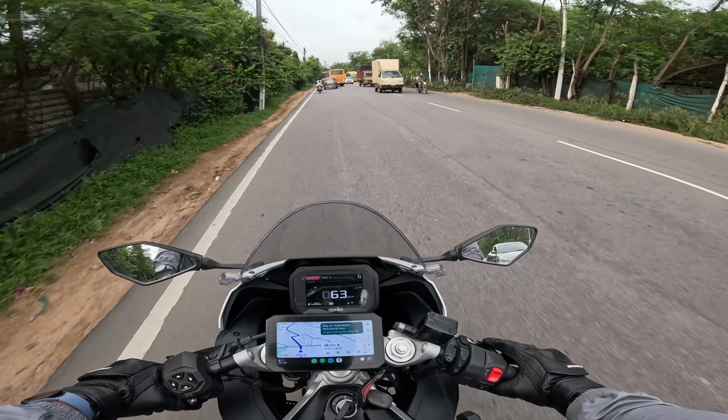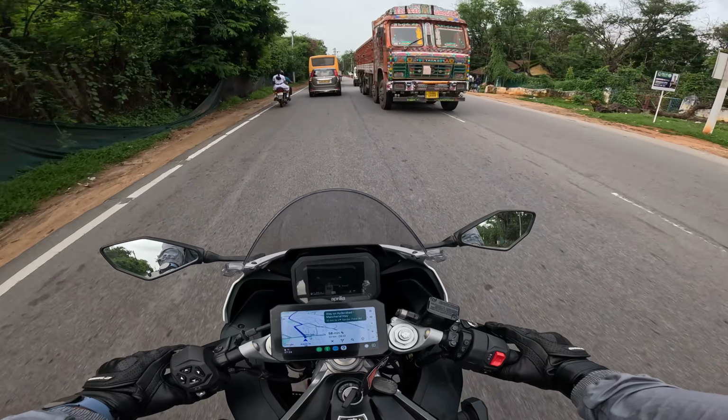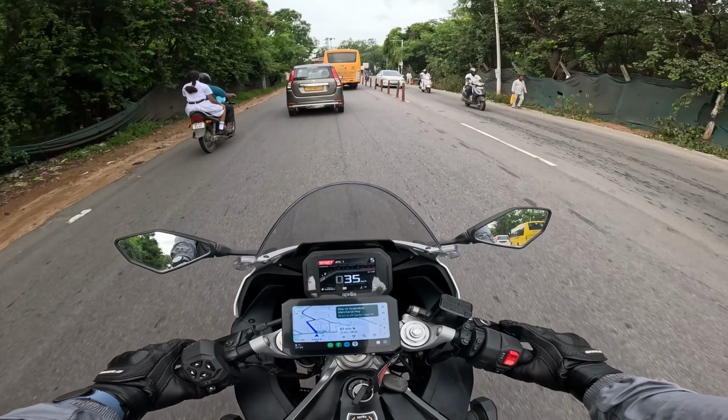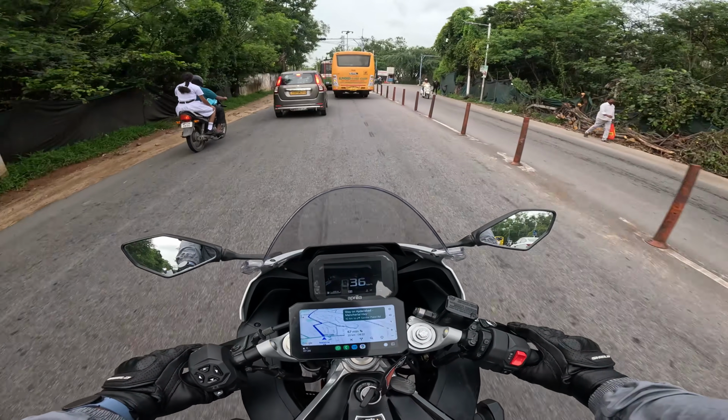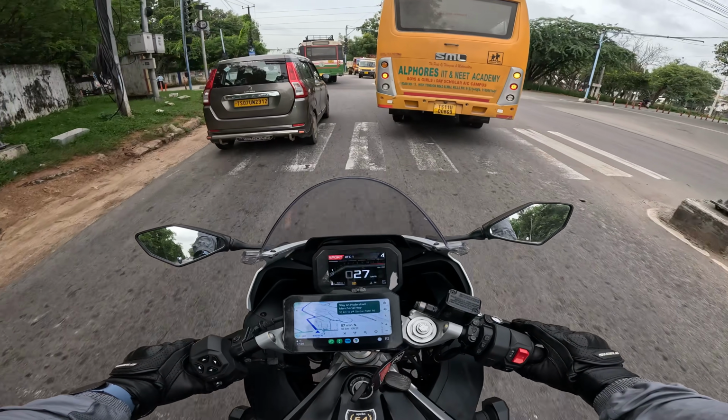So you need to consider all these costs, because it's definitely a high maintenance machine. And the brake pads, chain sprocket, tires, these wear and tear things are additional, which you will have to consider if you are planning to purchase this motorcycle.